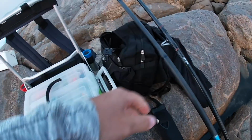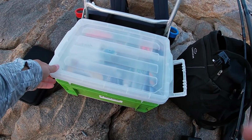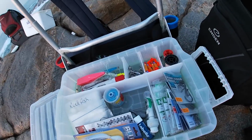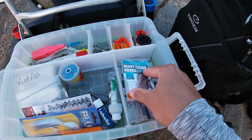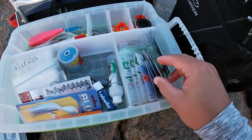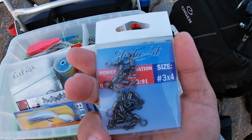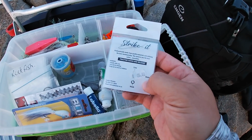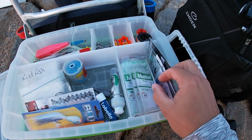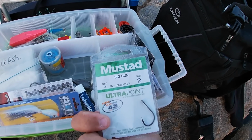So what do we have in the box this morning? Okay, I must warn you, it's not very neat, not like Darren's one, but nevertheless. So a couple of my favorite hooks and that. I'm going to try these BKK circles on that livey that I was talking about sliding out earlier on. I always have these as well, these 3-way swivels. The size is the 3x4s. Strong. Guys, you don't have to go for the very expensive brand. These are just as good. I feel like I'm talking too fast, sorry. Mustard big gun number 2s is what we catch most of our bronze bream on.